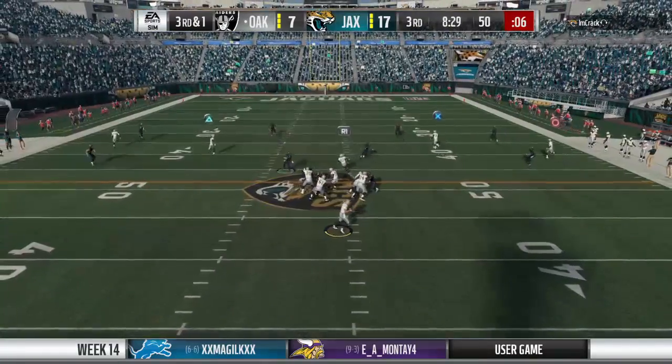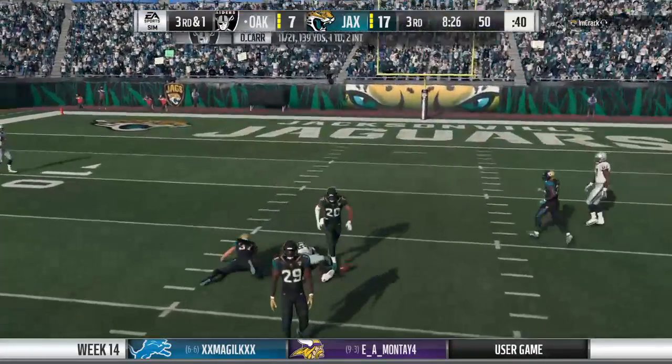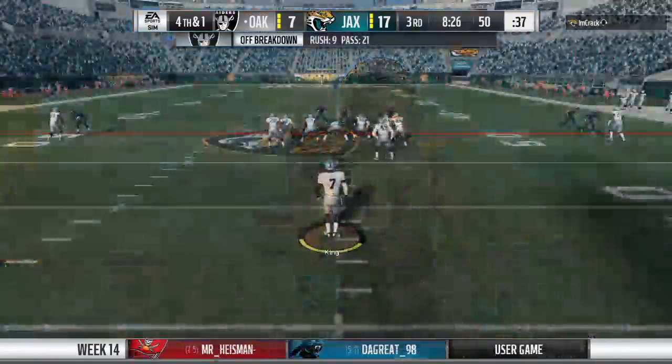From midfield, here's Carr. He's going to fire one deep, middle of the field. And he couldn't hang on to it through the contact. Incomplete. Perhaps they overthought this one a little bit.